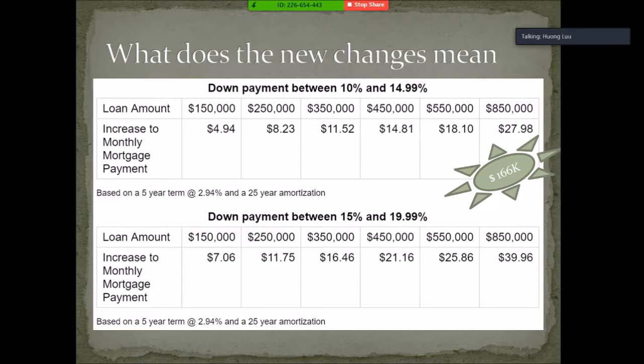Yeah. Okay. So that is the CMHC change that happened already. So if you are looking at buying a home in the next, I guess until the end of the year, this is the fees. Yeah. This will definitely affect you.